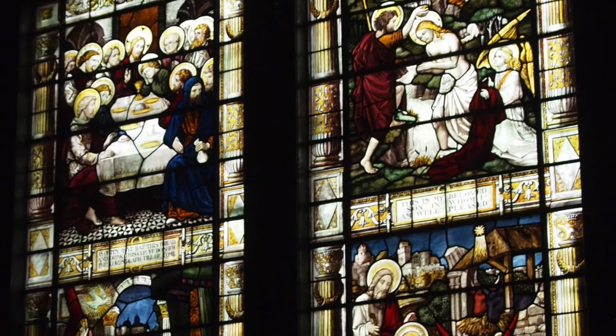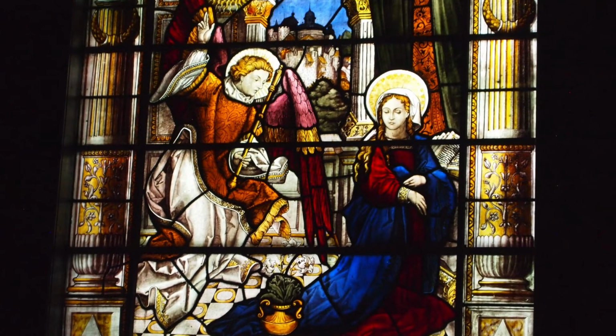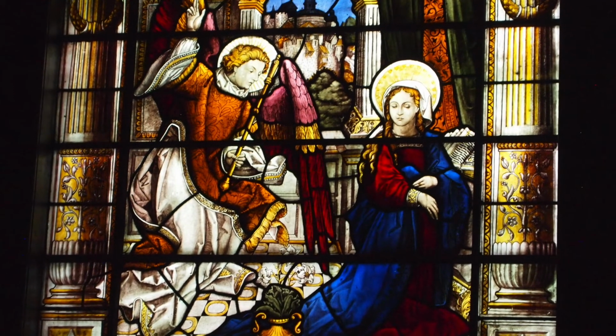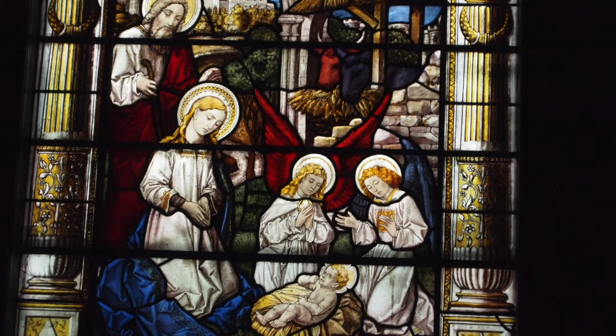But if we look at the individual panels, we first see the Annunciation. This is the visit of the angel Gabriel to Mary, telling her she will bear the Son of God. And then we have the nativity scene.